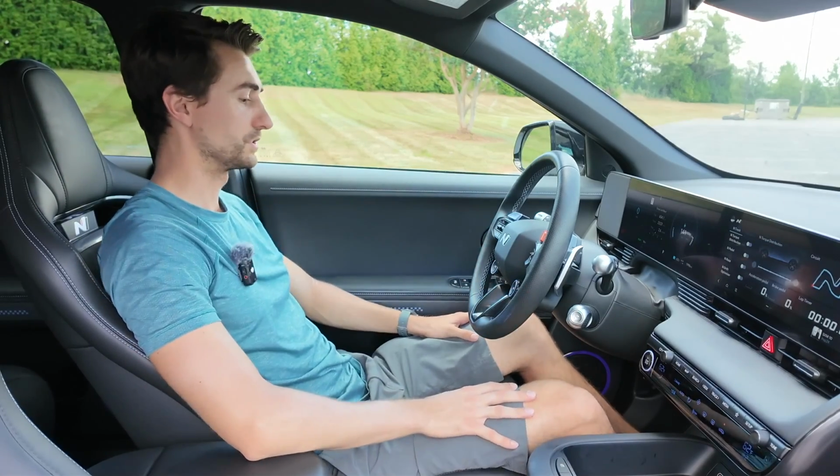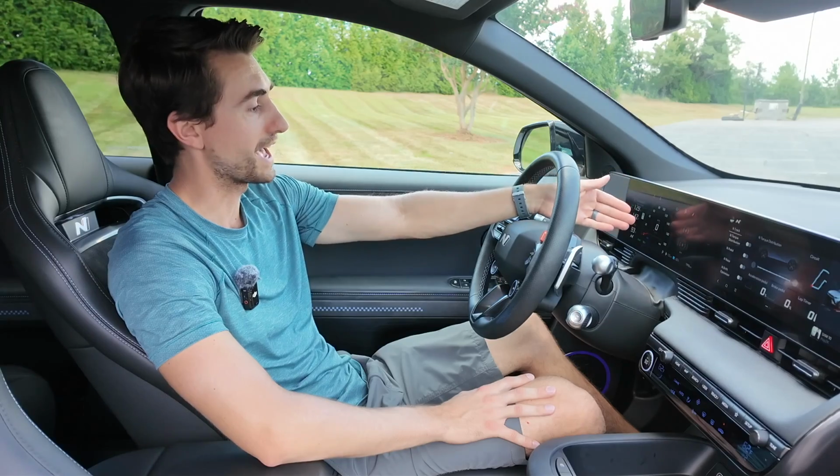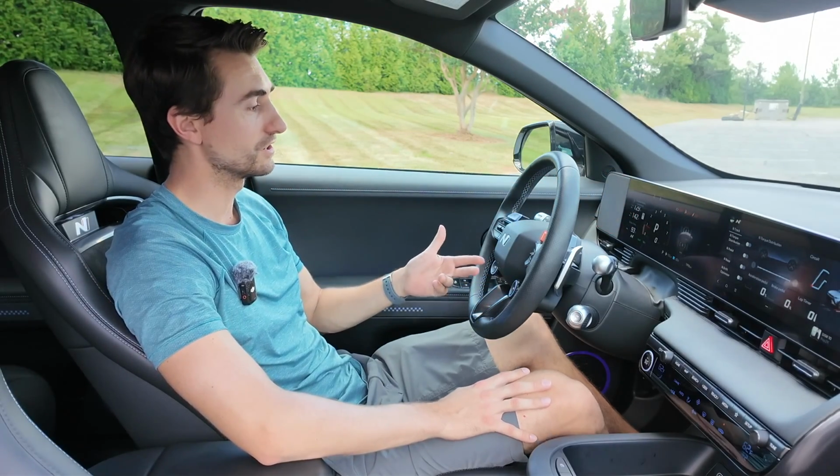Overall, it's a pretty comfortable seating position, but what's really cool is when you go into different drive modes, you're gonna get a massive tach. You can turn your engine on.